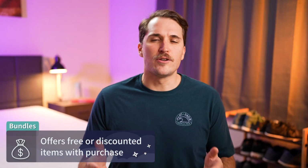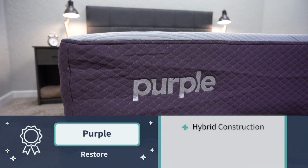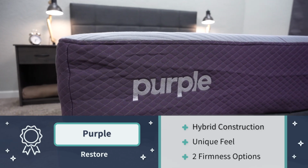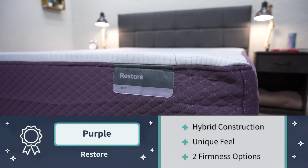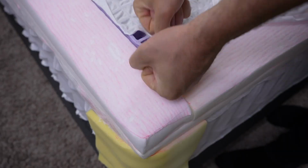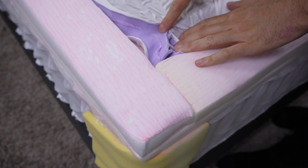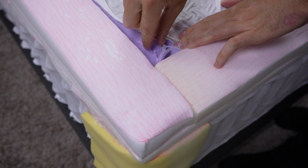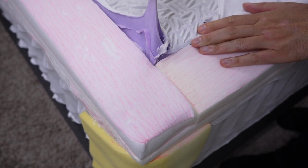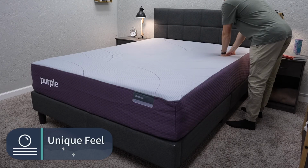Now, if you're more of an adventurous shopper and you want to try out something that's around a medium firm, but you also want something that has a unique feel, check out the Purple Restore. This is one of Purple's newest hybrid mattresses within their premium collection. It's pretty much their flagship out of this one. And like many of the other Purple beds, it features a special material on top to give it a really unique feel overall. It's called the Gel Flex Grid, and it's basically a rubber-like material that's laid out in a grid format across the top of the entire mattress. It's really stretchy, responsive, and kind of bouncy for lack of a better term, and it somehow manages to make the bed feel soft and firm at once.